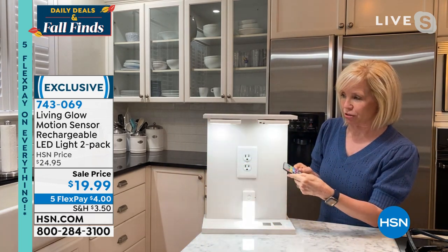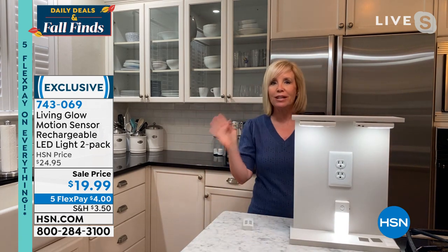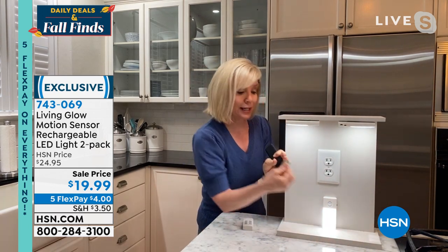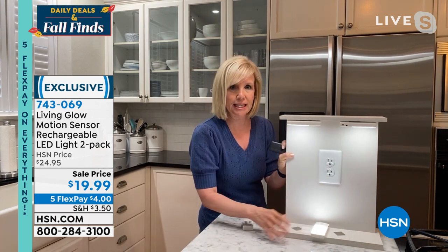So what I'm going to do, Shannon, let me turn these on white. And then installation, by the way, there's no drilling. You don't need an electrician. You don't need any fancy wiring. All you have to do, it comes with your magnetic mount, two little magnets that you can put on the back, and then it comes with your double-sided sticky tape, so it's simple and easy to use.